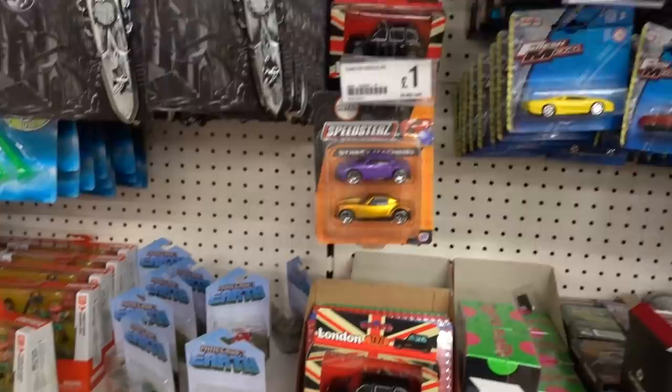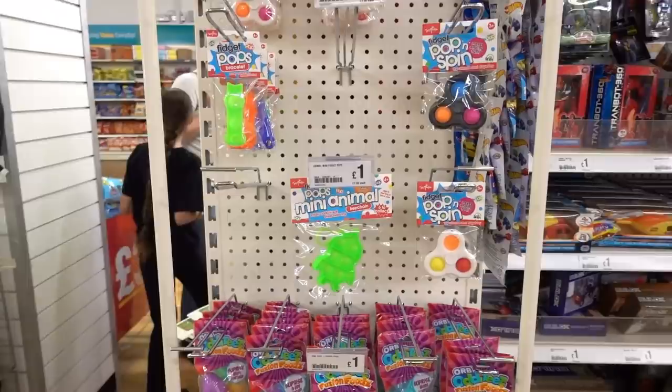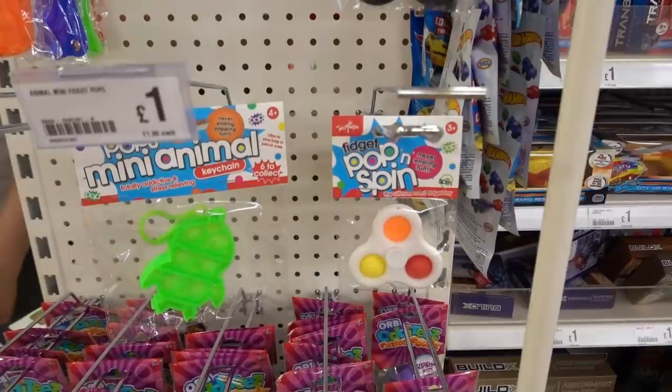Bella's just found the fidget toys, so they have quite a lot to choose from. They have a pop-it key ring. They also have this pop and spin in two different colours and fidget bracelets.